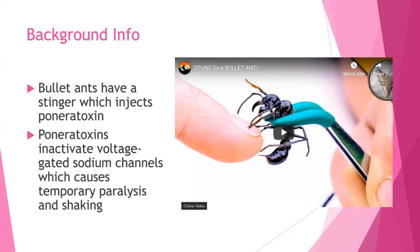And the way these toxins work is they inactivate voltage-gated sodium channels in your muscles, which will then block synapse transmission from the central nervous system. Basically, the poneratoxin attaches to your channels and keeps them open so that the sodium will just constantly flow through. And that's what causes the temporary paralysis and even shaking. Other symptoms include nausea, vomiting, fever, and cardiac arrhythmia.